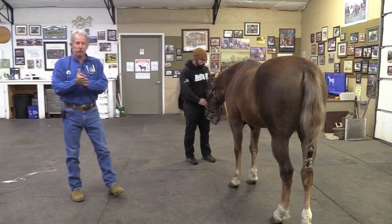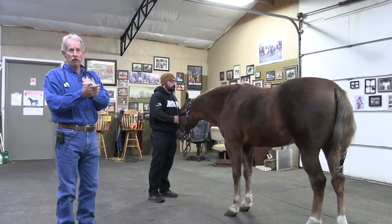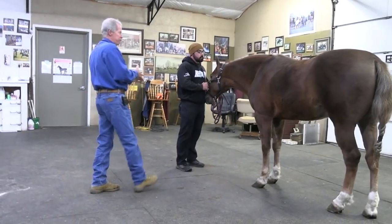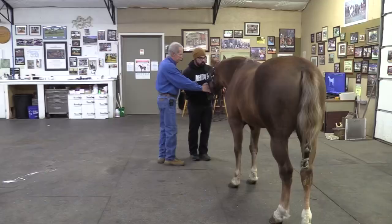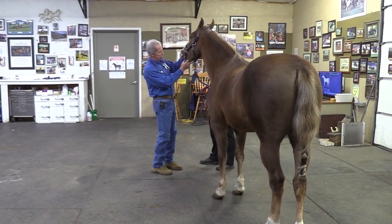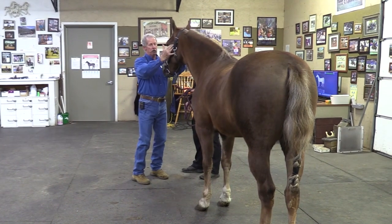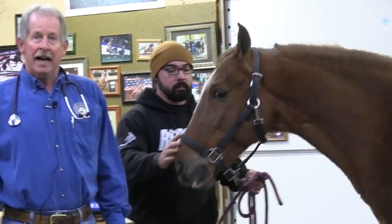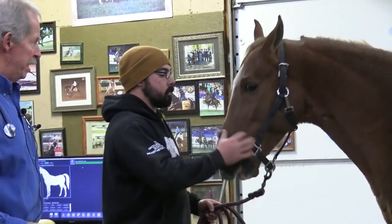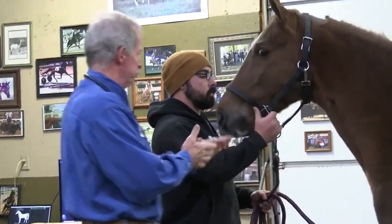We got him weighed, and we'll bring him in here where it's a little warmer because it's a little chilly outside this morning. He's supposed to be a 6-year-old walking horse gelding. He's definitely a walking horse, definitely a gelding. We're going to start at the head and make sure that his age is correct. Anybody that's dealt with people selling horses and buying horses knows age can sometimes be something where the truth doesn't necessarily become known.